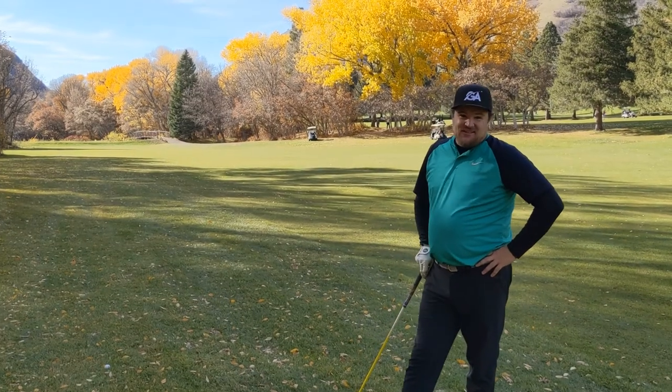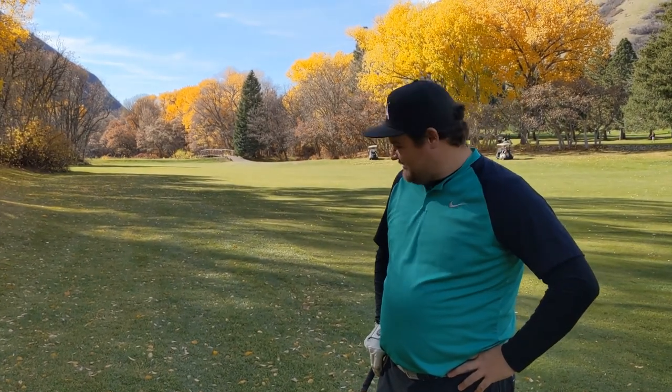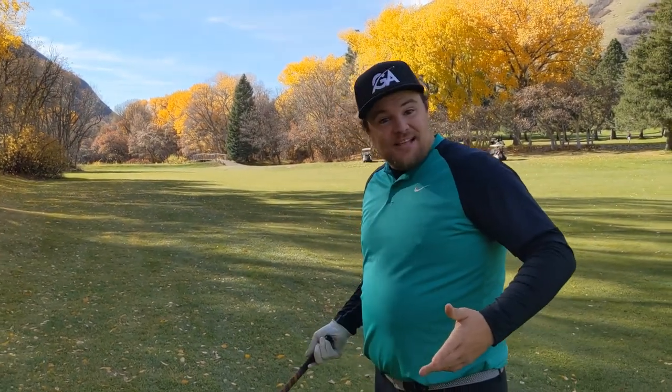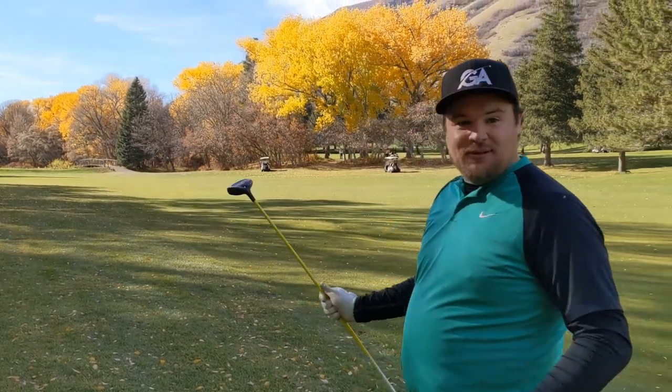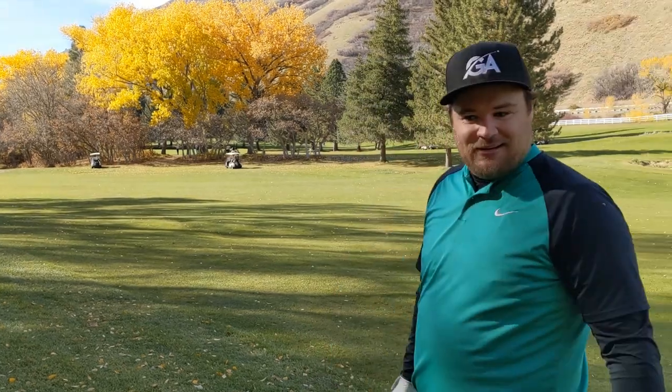You guys made it this far into the video. You guys saw the best shot of the day. The little squibbler down the left-hand side here. I've left myself 230 yards. I just wanted to hit the 7-wood again. I'm gonna try to bend it around that corner. It's about 230.